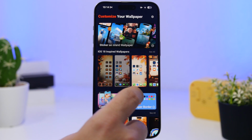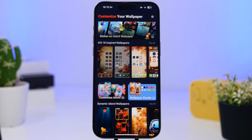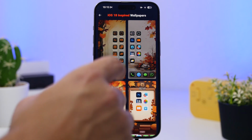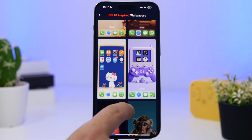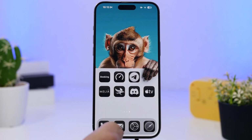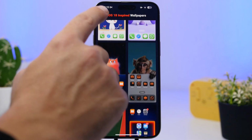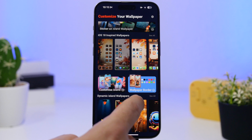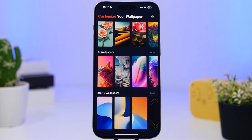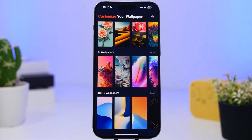And if you go back here, something really interesting here, iOS 18 inspired wallpapers. These are wallpapers that you can use for the home screen of your device, and you can see they are designed to work with iOS 18, and I have one right here from this app. You can see how cool that looks, so you can go ahead and download any of these wallpapers. And of course you will have other things here like dynamic island wallpapers, the holidays one, AI wallpapers and some iOS 18 wallpapers as well.